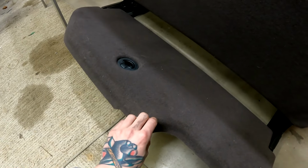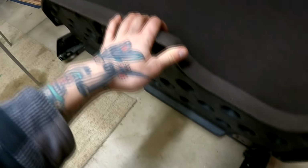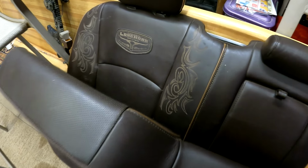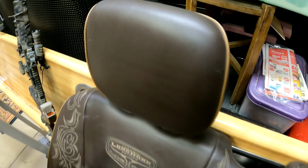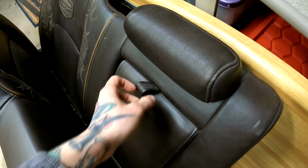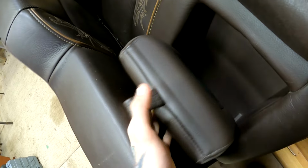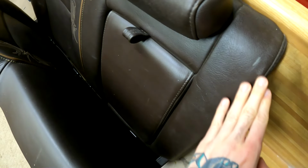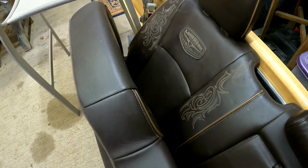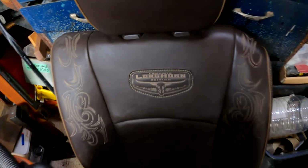Starting at the bottom here, I guess an older guy owned this truck, but there's no stains or anything. This is the rear seat, and you can see the stitching. We have the Longhorn patterns, the badging, the headrest, everything exactly how it would be factory. You can tell it hasn't been hardly used. Obviously it's a little dirty from sitting out in the scrapyard. This is one rear seat, and over here is the other rear seat.